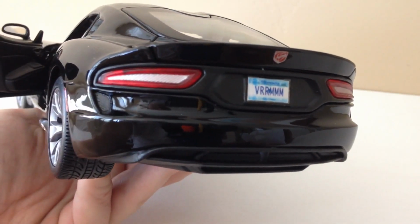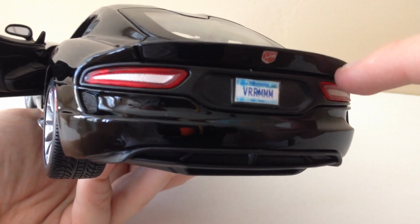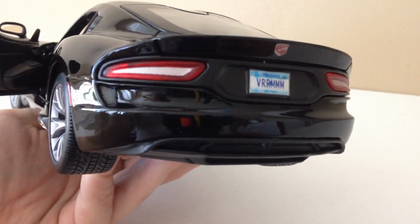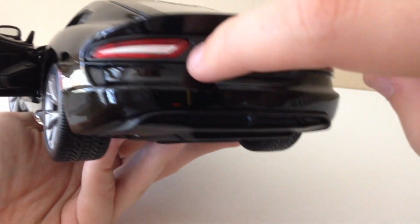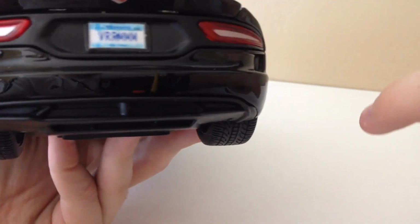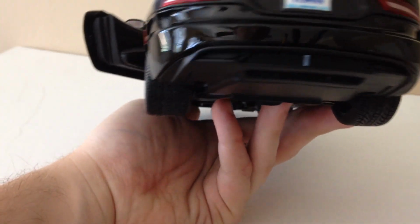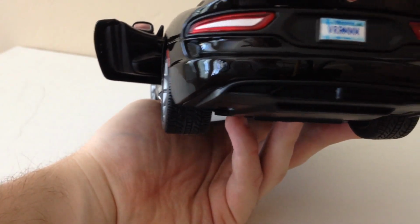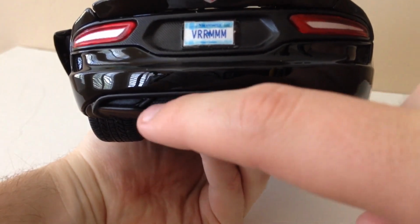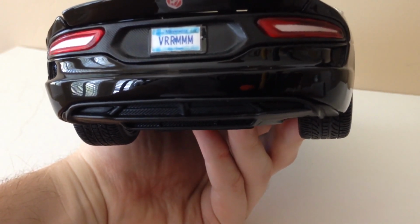Now, the back of the model does have that Viper logo once again. That's actually the exact same logo that you see on the steering wheel. It's just much smaller on the steering wheel. The taillights are a separate plastic piece. In fact, this whole piece right in here is plastic, this whole section here. The taillights are separate and they're painted with a white detailing for the backup lights. Underneath, this bumper right here is part of the body of the car, so this is metal. And this right here is part of the undercarriage of the car. This is all plastic. And a lot of the plastic does have kind of a detailing to mimic carbon fiber.